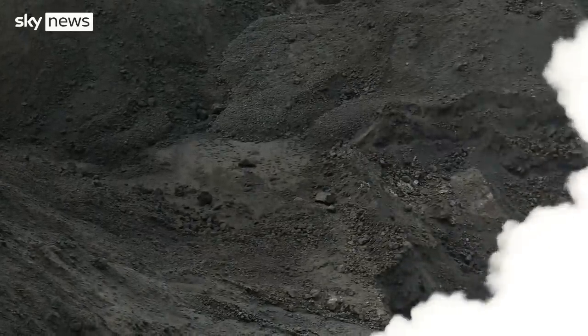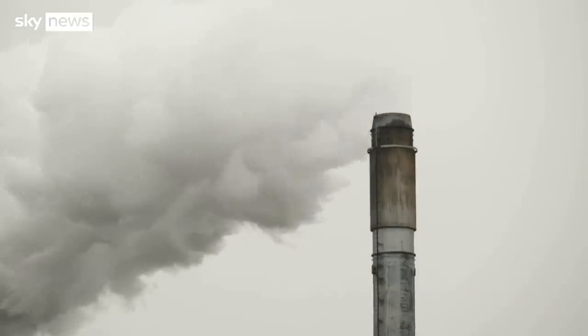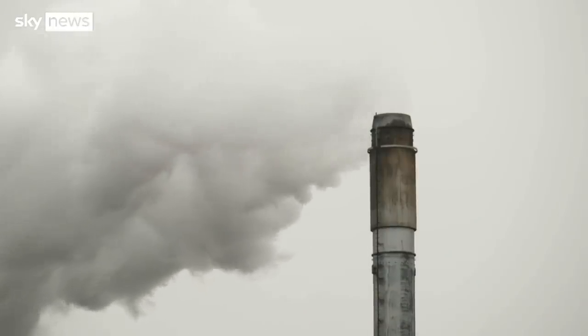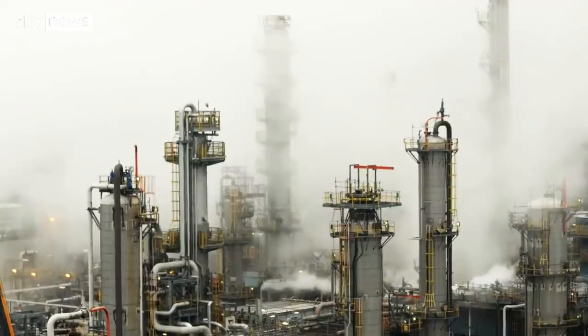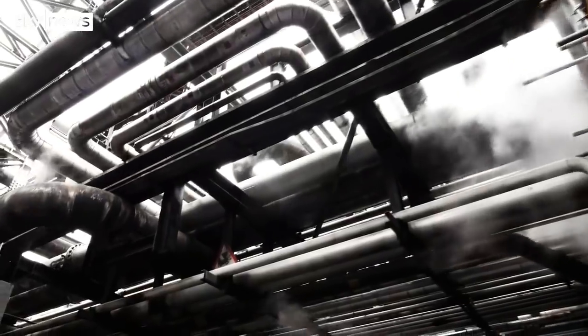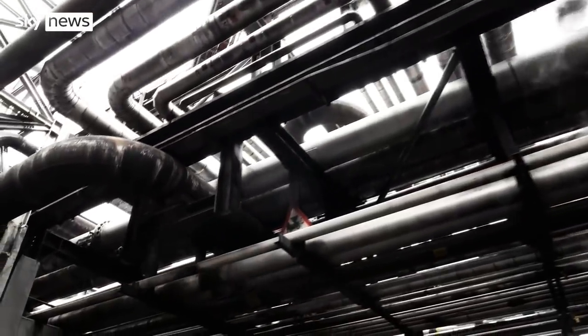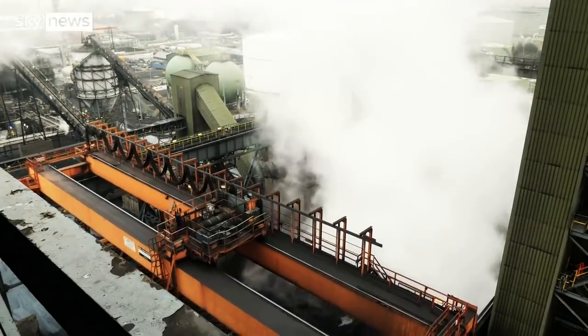Aren't you part of the problem in that there's all these chimneys here pumping out a lot of pollution? I would turn your statement round. I like to say we're part of the solution, we're not the problem. Even net zero is powered in part by fossil fuels, but this is not burning them, it's making stuff with them, and unusually doing it here.